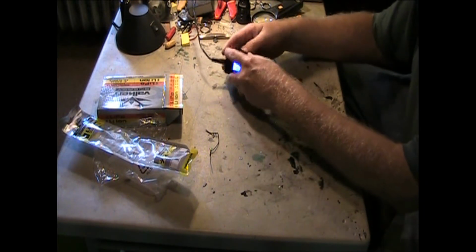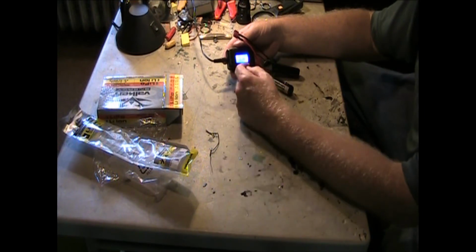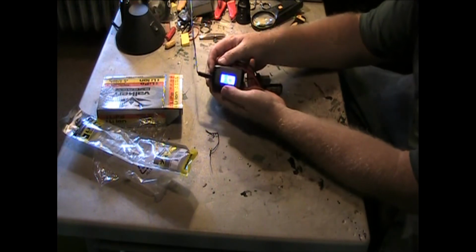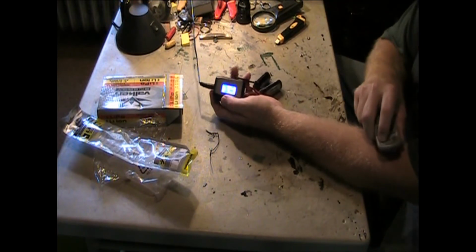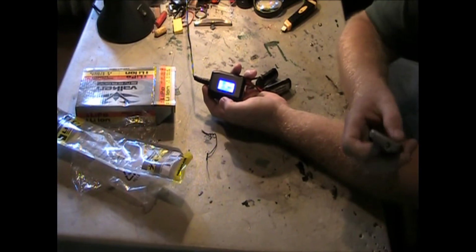Okay, it says it's at 7 volts, and it's 48% charge. So the little icon on here, which I'm going to try to zoom in again just to see if you guys can see that. That helps if the battery is any good. All right, I'm going to have to move the camera just a tad.